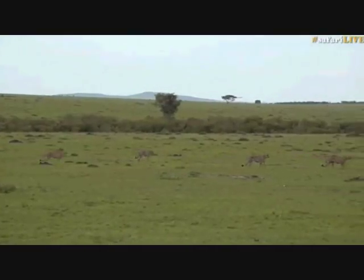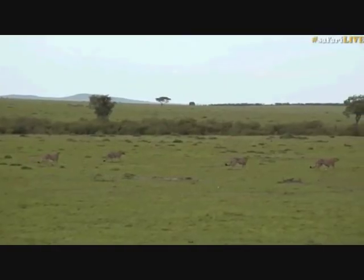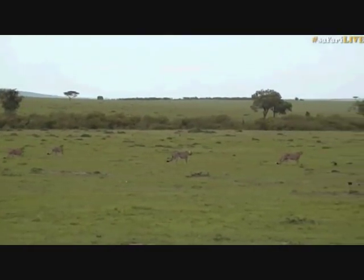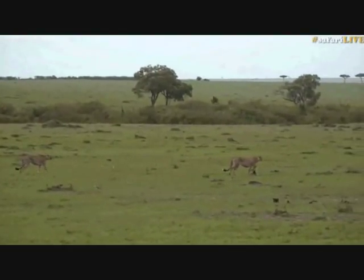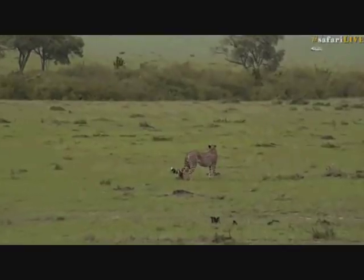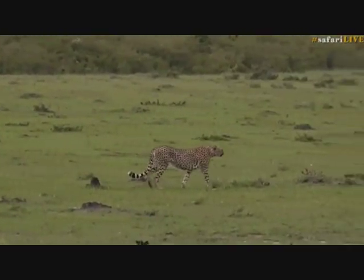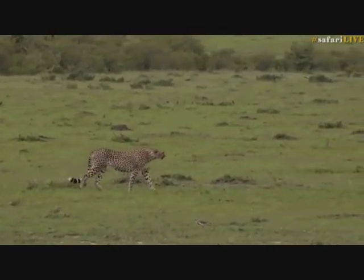Possibly some scent marking, possibly they'll be looking for a meal. They are due a meal. It's approaching 48 hours since they last fed. And usually, on average, I've noticed they like to feed every 24 to 36 hours. So they will be getting a little bit hungry. Who knows how many possible attempted hunts they may have had this morning already.